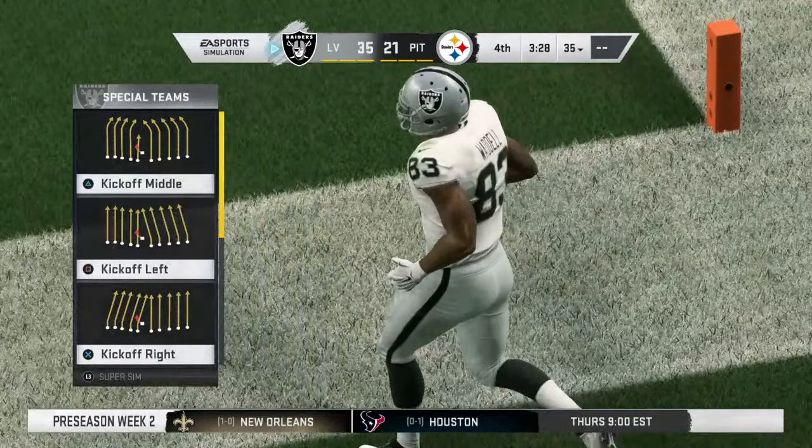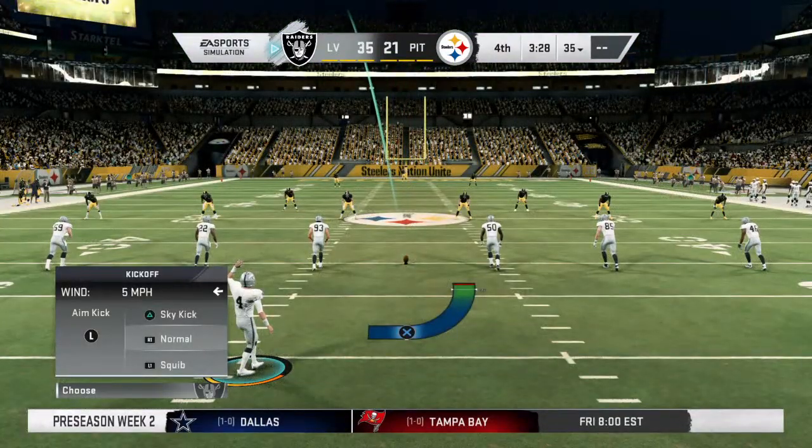The fades are tough because you need a perfectly placed pass. They got one there. That they did.